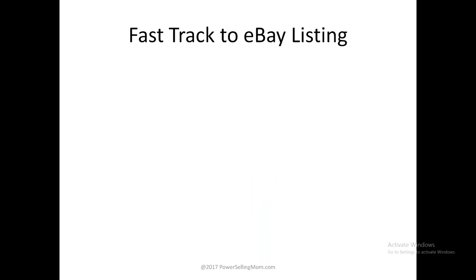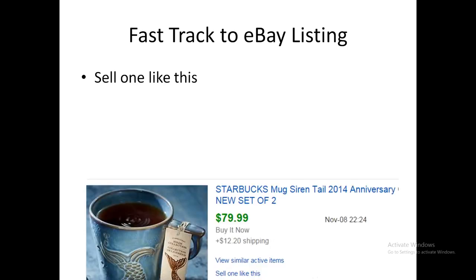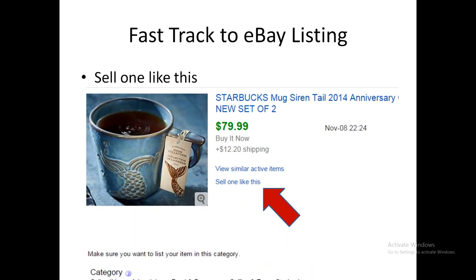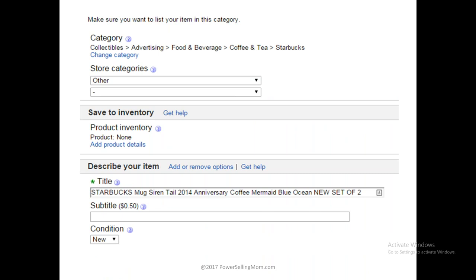Now here's the fast track to eBay listing. As I showed you earlier, it's called Sell One Like This. Now you come into your item, it's in green, it means that it's sold, and you have the same item. All you do is click on Sell One Like This, and you'll be able to see this on every listing. And the good thing about it is it'll actually pull in information from that listing to save you time. So the first thing it did was show you the category that they put it in, because when you list an item on eBay, you have to choose a category, so it's done for you.